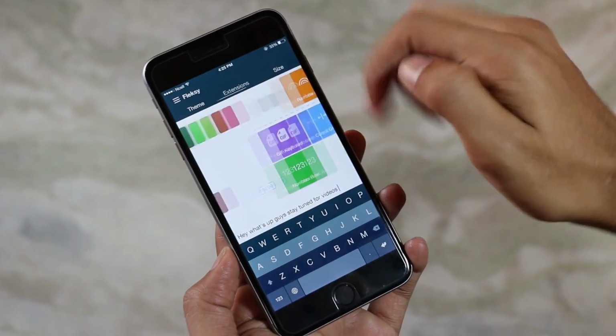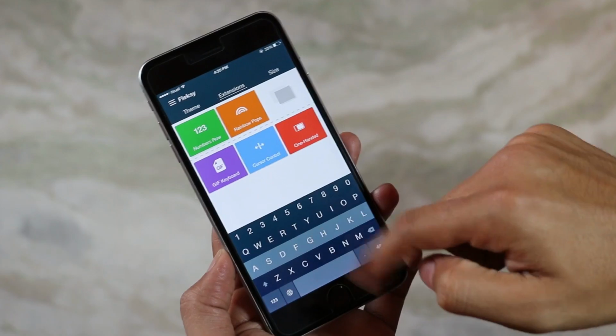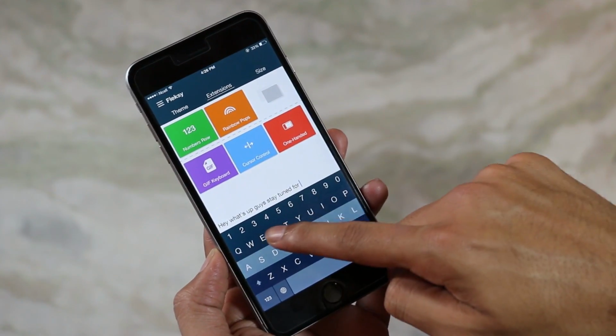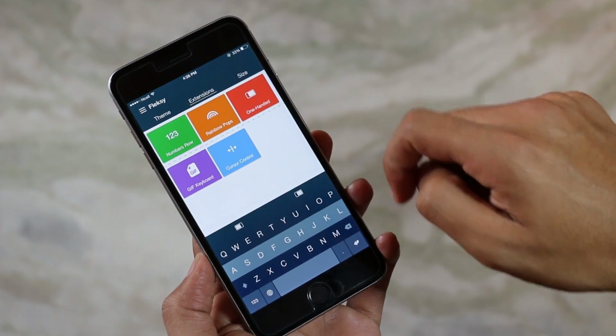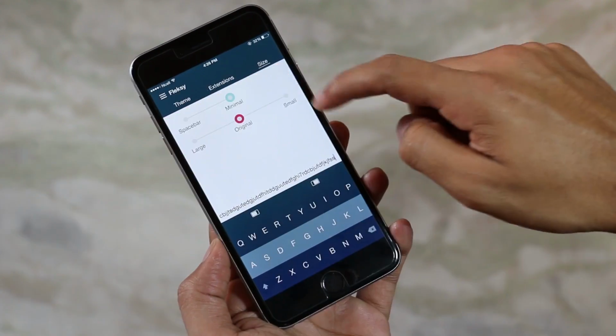Then you have got extensions, that is like add-ons for your keyboard, like the number row, rainbow pop, this is for multiple colors for key press, one-handed mode, and so on. And lastly, you can customize the size of the keyboard as well.